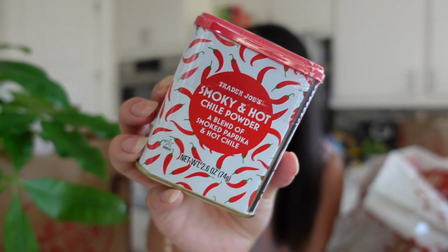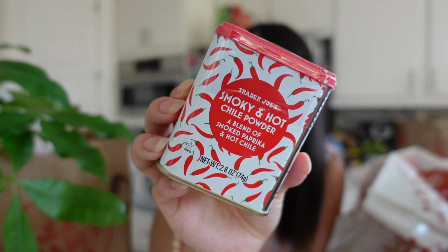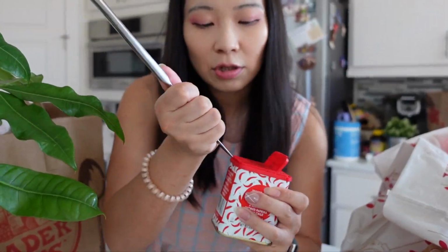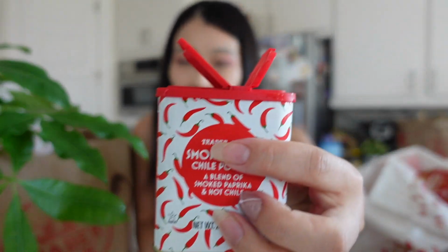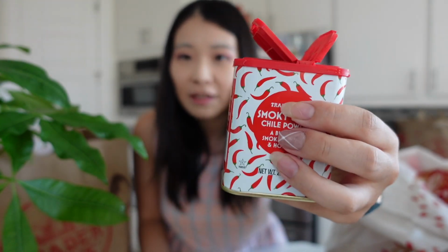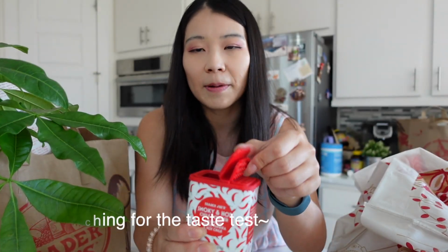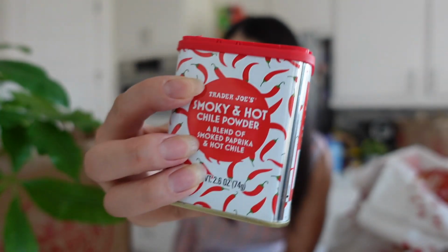It's the Trader Joe's smoky and hot chili powder. This is a blend of smoked paprika and a hot chili. The packaging is so hard to open, guys. I tried really, really hard using my hand. Nothing worked. So I got the knife out. And now it works. The container is actually pretty good. It opens both ways. One is big, one is small. It doesn't have any salt or whatever, which I think is pretty good. It's easier to control the flavor profile. So I got this one.